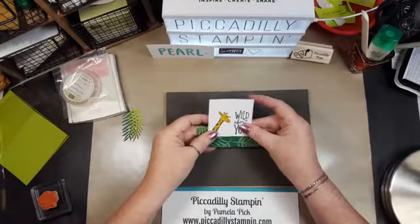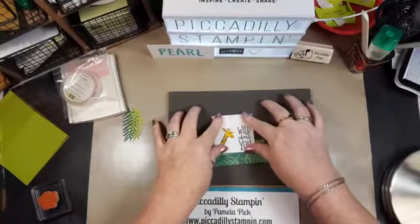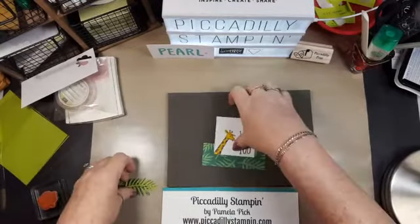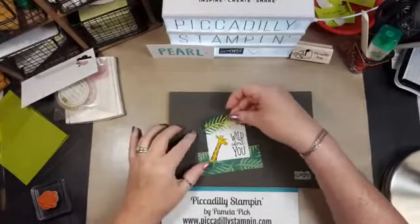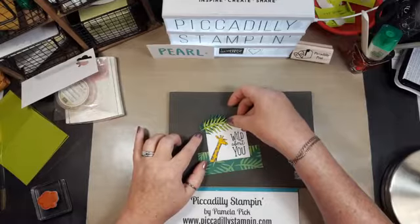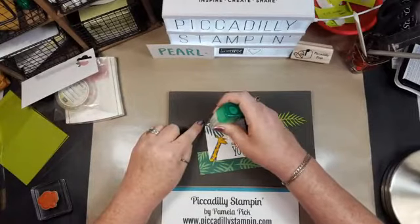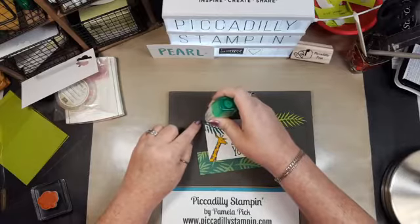So I'm going to try to center that right in the middle here. Then I'm going to place my kind of ferns on here. And this glue is pretty tacky and you're not going to need a whole lot. So I'm just going to do just like a couple little dabs.